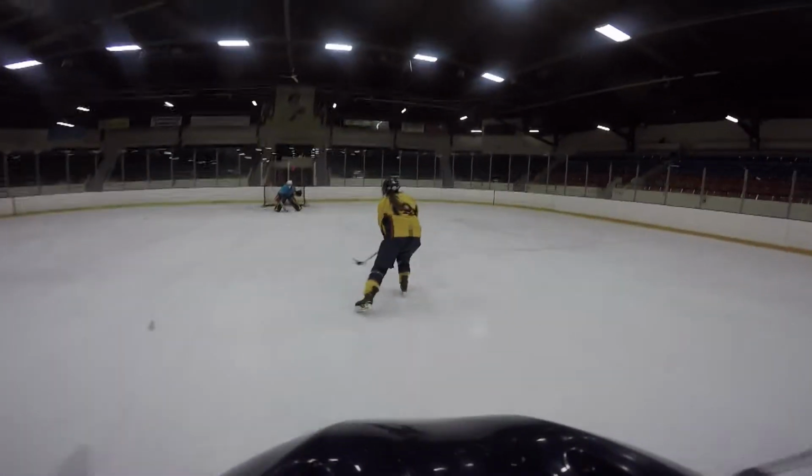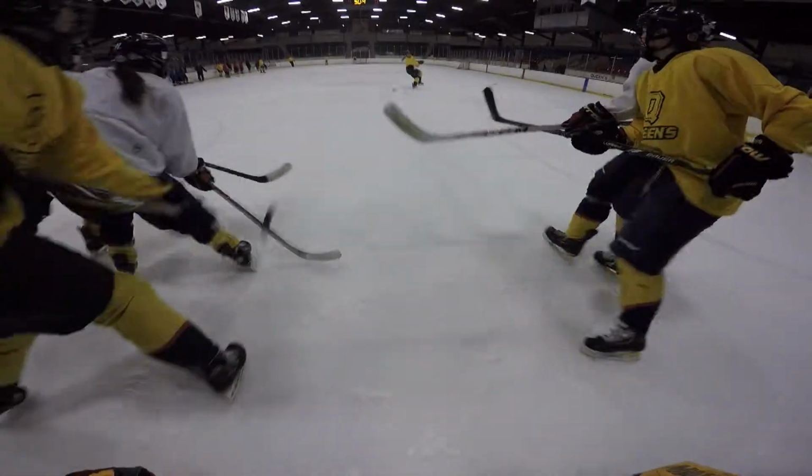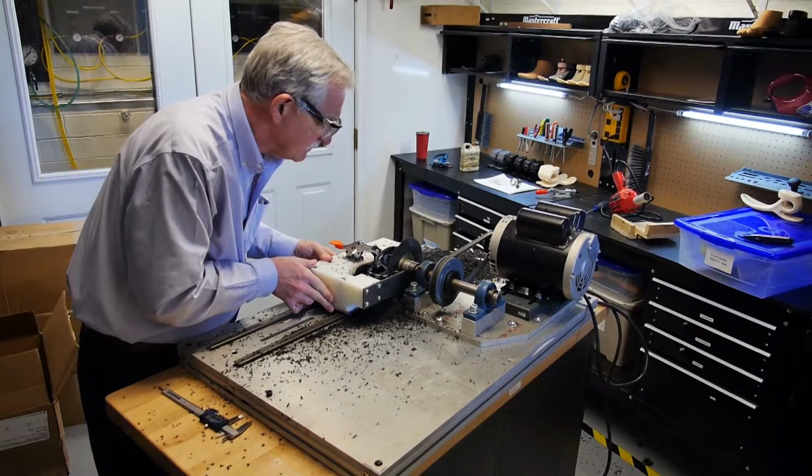Hockey is very interesting in its progression in terms of improving the engineering that goes with the equipment and the safety associated with it. Performance improvements through design and through materials is one area where engineering really comes into play.